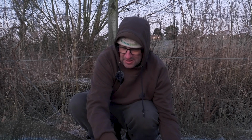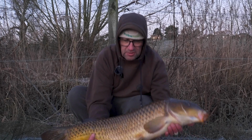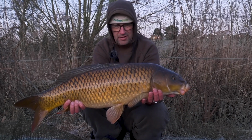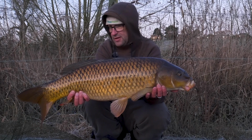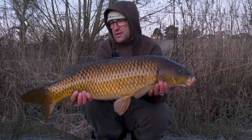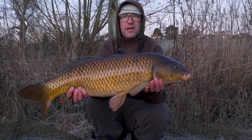Good morning, guys. 6:30. Right hand rod towards the island screamed off with this lovely long common. It's probably about 15 pound, maybe a little bit more actually. It's deceiving. It's very long, quite wide, but very shallow. And yeah, lovely fish. Another scrap. Happy days. Nice way to get woken up in the morning.